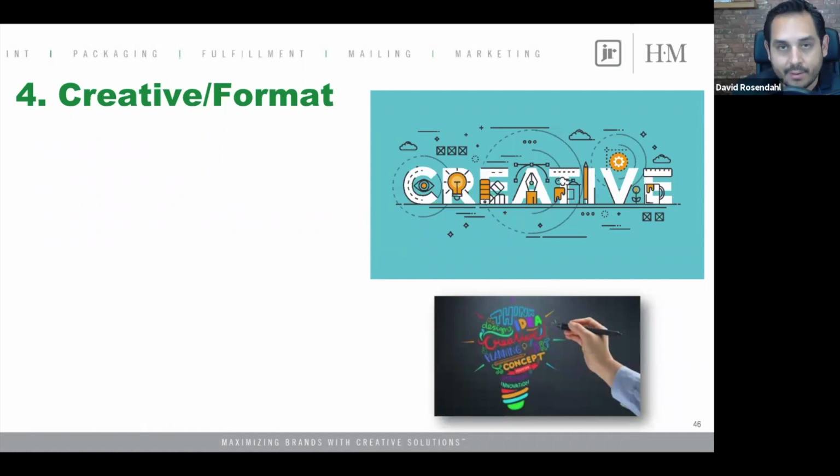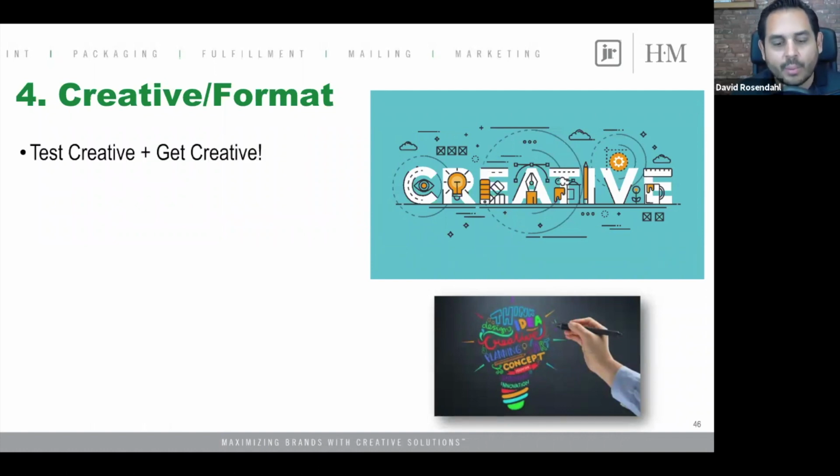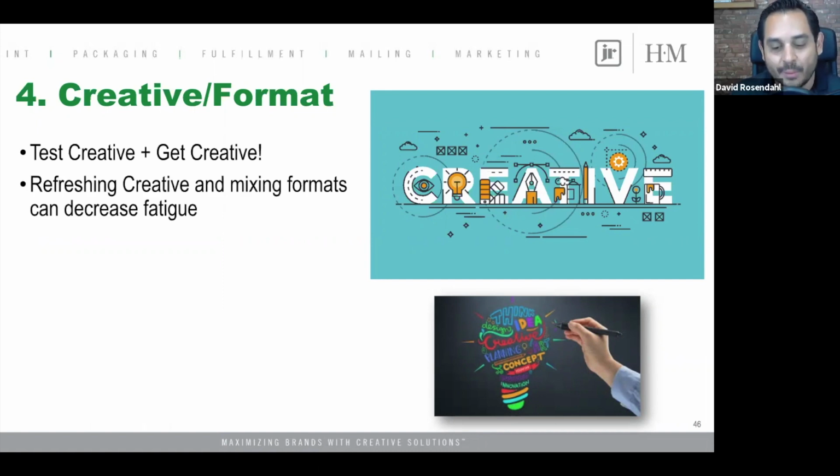Now, the creative, the way stuff looks, is also important. Be creative there. Don't be afraid to test different things. One of the things that we often see within our client base and with folks that we work with is that somebody will say, okay, look, we tried direct mail and it's just not working anymore. Well, have you tried a different format? If you've been doing 8.5 by 11, or if you're doing self mailers, have you tried postcards? If you've been doing postcards, have you tried self mailers?